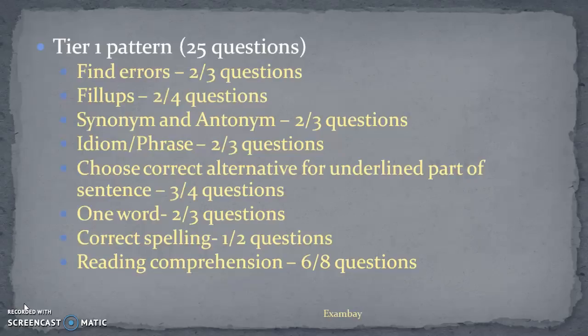Then you will get synonym and antonym type of questions, 2-3 questions. These are directly vocabulary based. Then idiom or phrase questions, 2 to 3 questions. Then choose the correct alternative for the underlined part of the sentence. These are 3 to 4 questions. These are rule based. Then one word substitution, correct spelling, 1 or 2 questions may come.